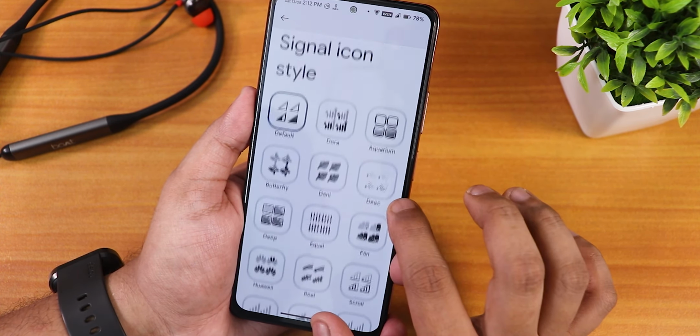Then we have the kill app button, the artwork media background, battery charging light option is there, and we have the heads up. Here you can disable the heads up or customize it thoroughly. We have the make heads up less annoying option. Let me go back to the MISC settings.